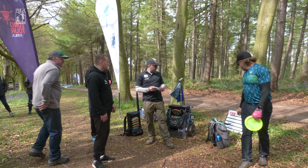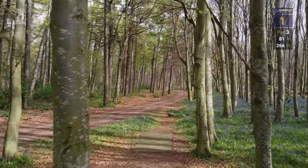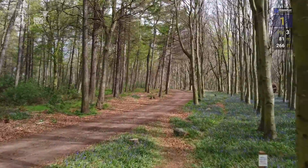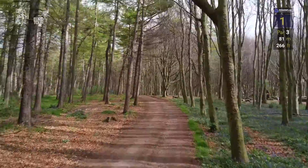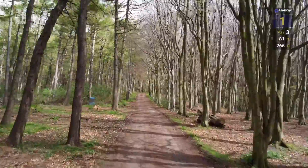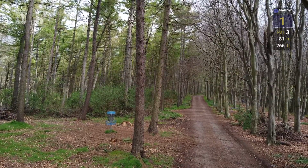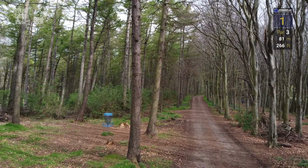Well, it's true, it's quite tight. The guys are still trying to see who's going off first here. Hole 1, Seamus, talk us through it. Hole 1's 266 feet. You have to throw something nice and soft. You don't want to throw anything full power. It's got to turn just a little bit and fade back nice and hard, 1 hop to the basket. There are gaps on the left, some straighter gaps, but the fairway's really down the dirt track.